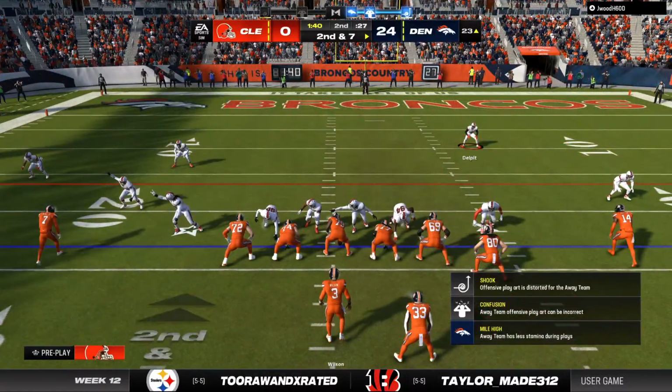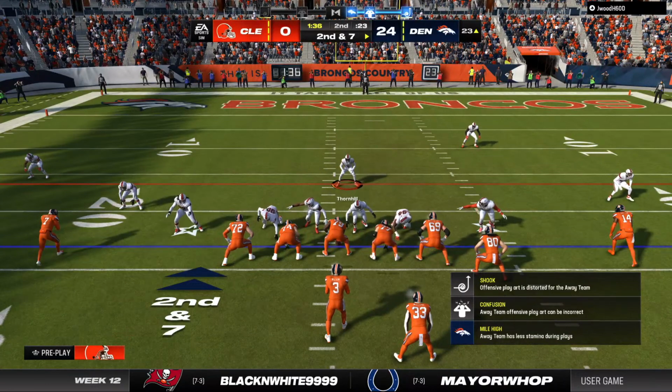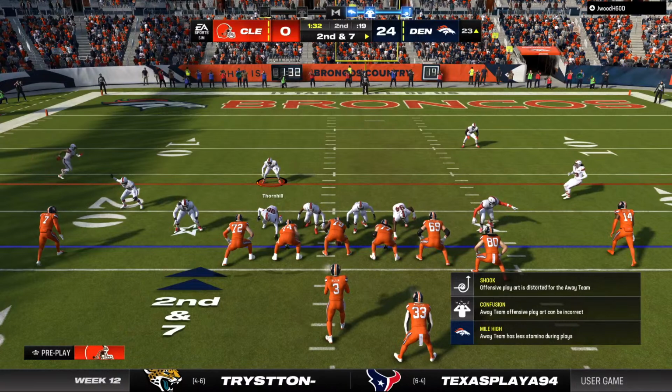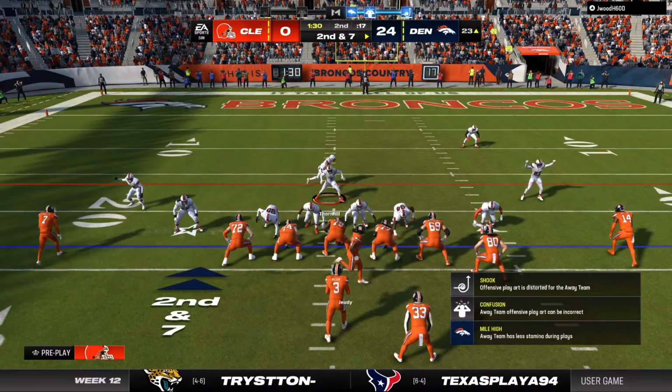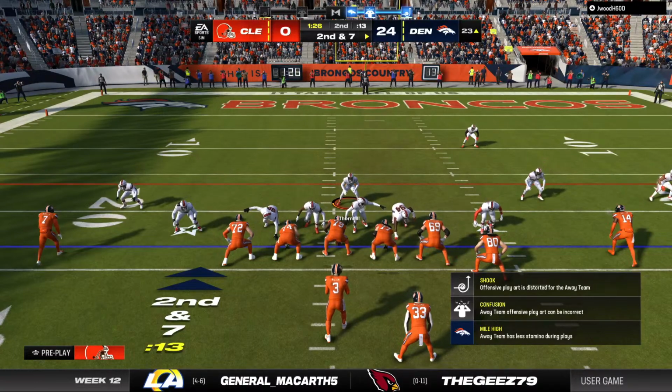Here's 2nd and 7. Took right. And they'll bring Judy in motion right. Go.